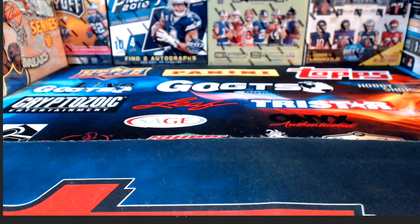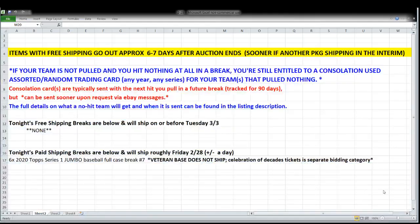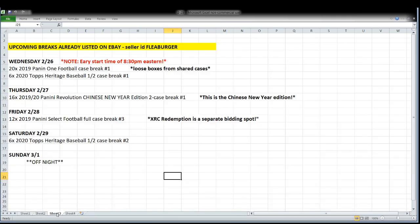As promised, I'm going to give you some spreadsheet information right now. If you missed it earlier, let's take a look at your shipping info. So it was just the one break tonight. It is a paid shipping break. It should go out the door approximately Friday. It could be sooner. I doubt it would be later unless something really unexpected happens. Every team in here should have pulled cards tonight, as has been the case in all of our past breaks. But if for some reason your team did not pull a single card that would ship, then of course you would still get a package in the mail with consolation cards in it, but that really hasn't happened. Every team has pulled at least something. So I think we should be good to go there.